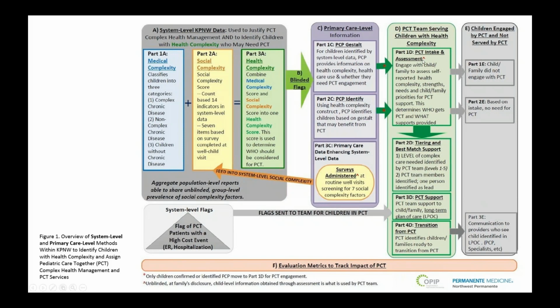Section D is where we're going to spend most of the question and answer period today because it focuses on this incredible PCT team that I have around me and focuses on the kind of tools that they use to provide best match services to children. So part 1D helps describe the factors that they consider in conducting assessments of children and who gets moved on to receive PCT services.